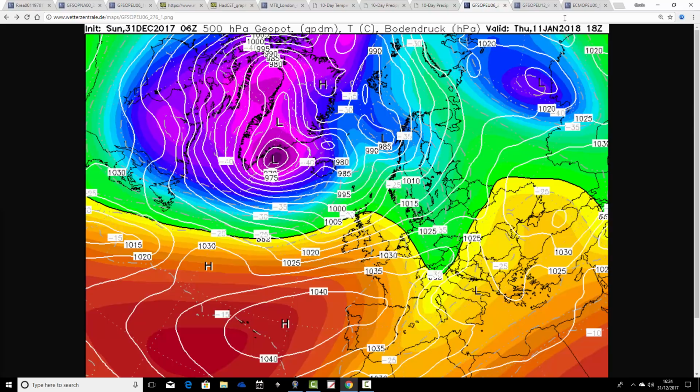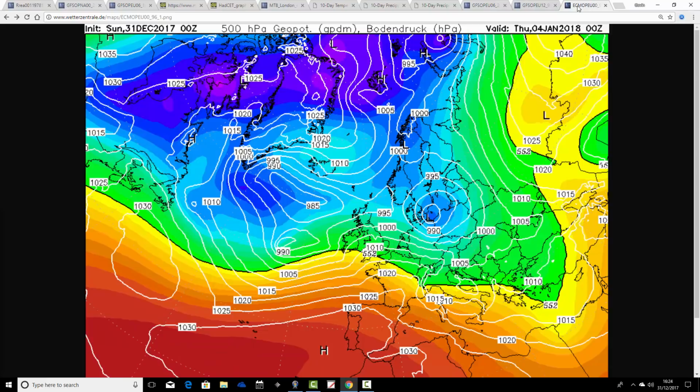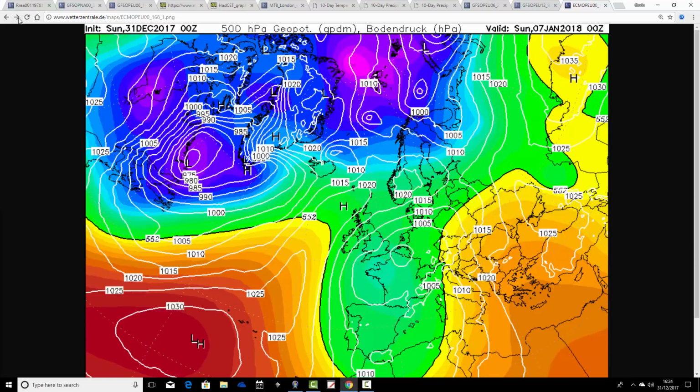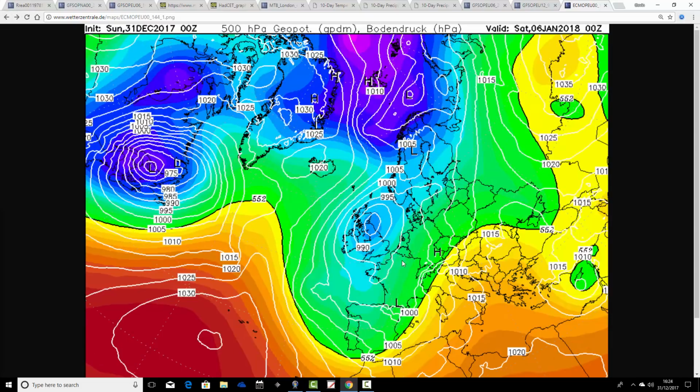Just to show you the ECMWF, and that's how it was looking on Thursday. So low pressure coming in from off the Atlantic, quite stormy by midnight on Friday with severe gale force winds and bouts of heavy rain too. And then that low pressure, similar to what the GFS is doing, kind of fills and sinks southwards next weekend. So that's Saturday the 6th.